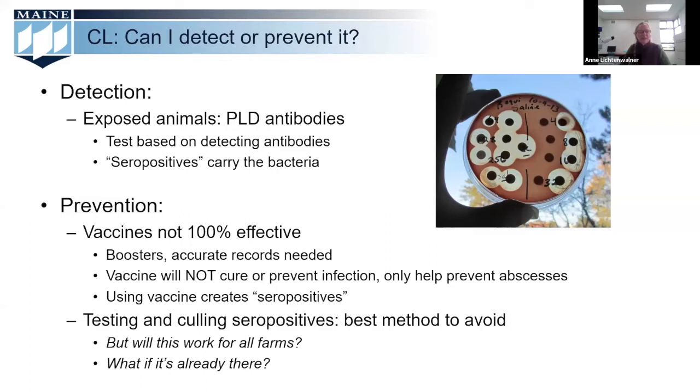Again, the other thing about the vaccines is that if your animals are vaccinated, they will test positive. So then you lose the advantage of having the test available to you to screen your flock for positive animals. So we suggest testing them periodically and culling the ones that are seropositive, and coming up with a strategy that works for your farm.